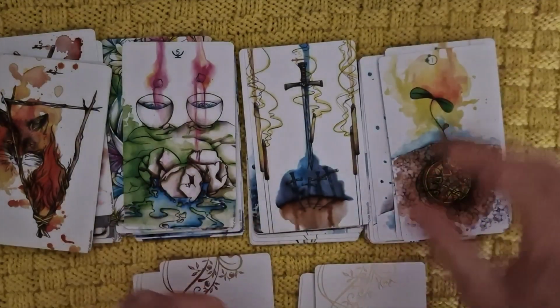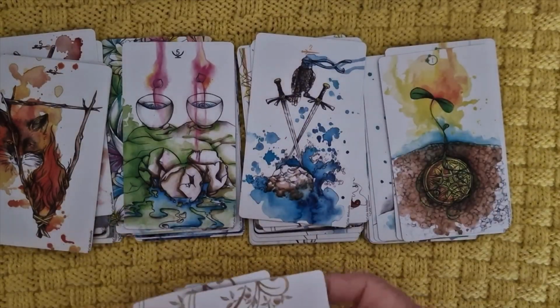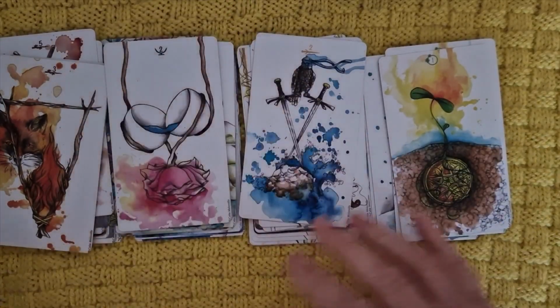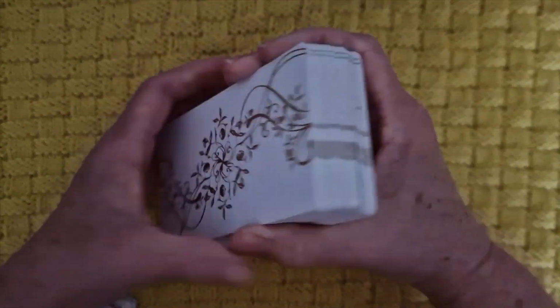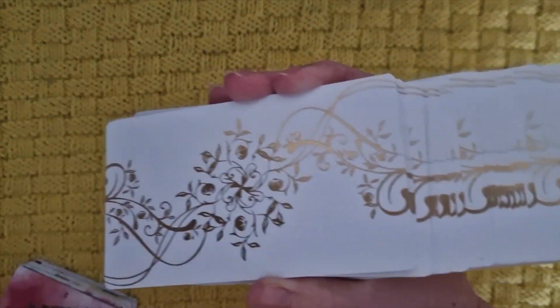I think these cards' art style is absolutely beautiful. I'm going to spend a lot of time, I think, with this deck. It's a firm favourite already. I knew it would be. Look at this. How could you not? How could you not? It's so gorgeous.